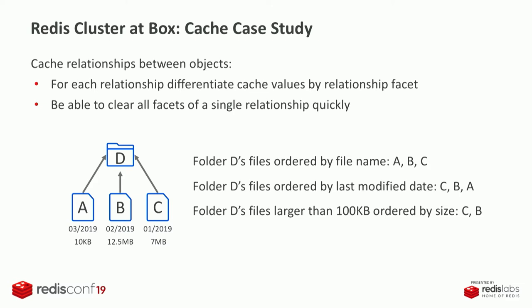So you can see here, it's a single relationship from folder D, with folder D being the parent and files being the children. But we need different facets of this relationship. The ordering and filtering are two different facets that are presented in this case, and we need to cache those separately. For Memcached, this is a pretty tough challenge, because you need to be able to access a specific section of your cache while still being able to invalidate the whole thing quickly. And that's not something Memcached is very good at.